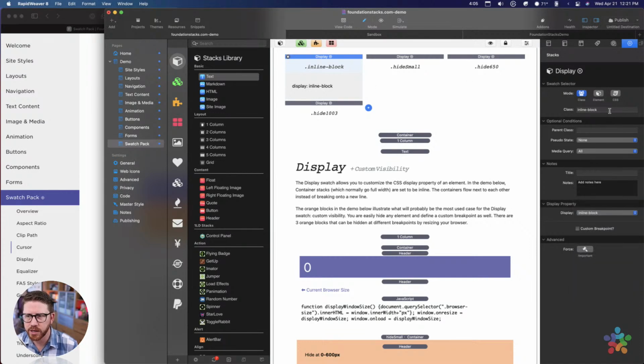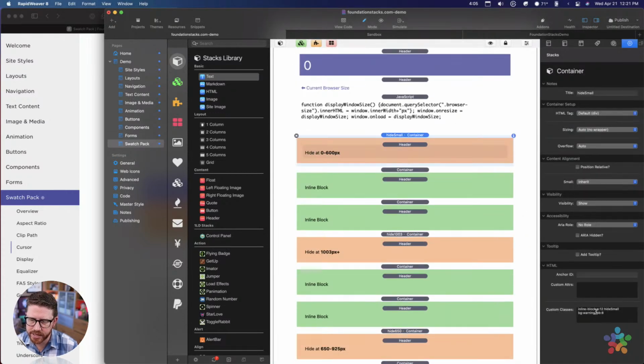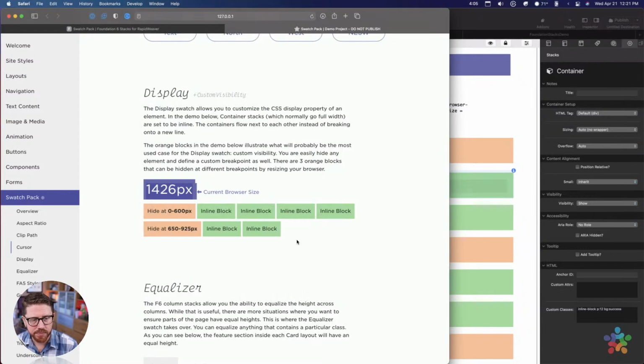So here I created a class called inline block, and I set that to be display inline block, surprisingly, right? And I added that to each of these containers. So every single one of these containers has the inline block class. And what that does is it makes the container basically sized to the width of its content. So if you see these orange blocks are a little bit wider, this one's actually more narrow than this one, is because it will shrink down to the size of its content. And then all the content that's within it will just kind of start piling up, not on top, but next to each other.